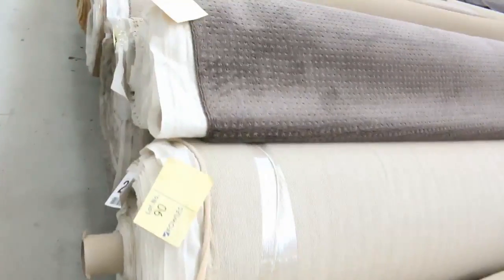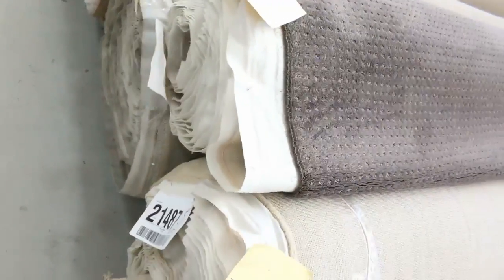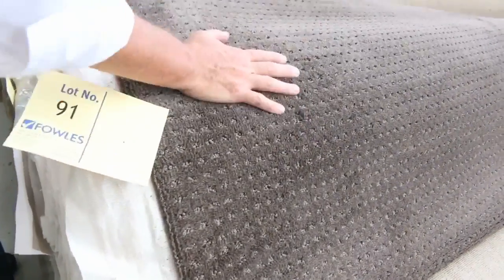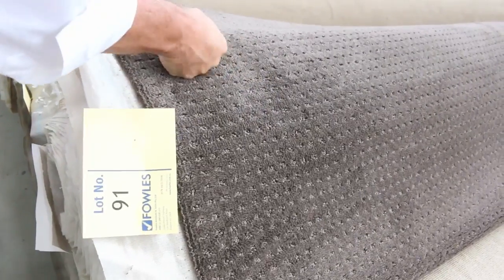Lot number 91 is a very nice looking carpet also. It's the same as lot number 90, so that's going to give you two rolls of the same carpet, same colour. We've got a 13.1 and a 27.1. So that gives you good measures there. If you've got a large house, it's a good looking carpet with a nice pattern through it there. I reckon around about that $40 to $50 a metre.